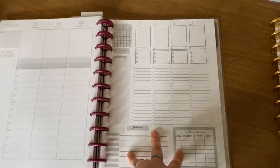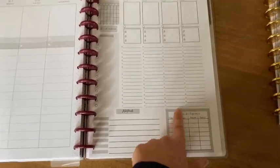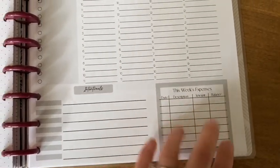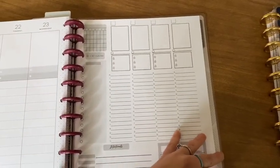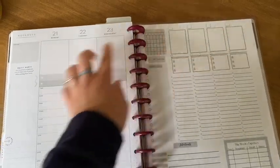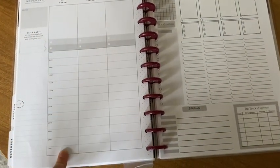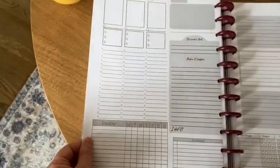I'm trying to think what I called this, but it is in my shop. Different versions, like the weekly expense tracker may not be on all of them, but some of them. And then I had filled in that, but it has more options to track, as opposed to the Happy Planner, which just has this section here. And of course it is bigger, but it depends on how you use that, if you need that space. I liked to be able to fit more stuff on my weekly.